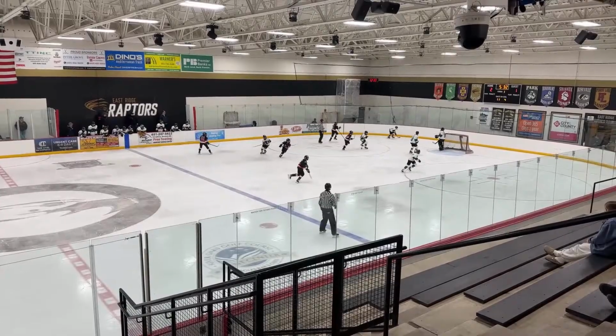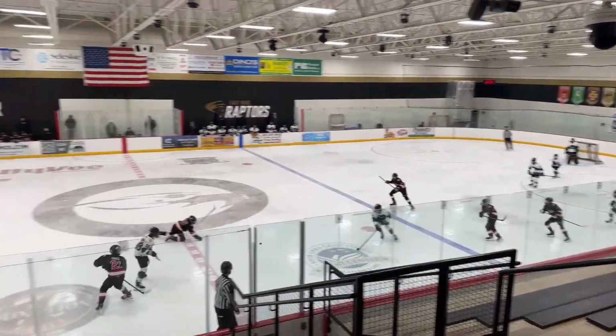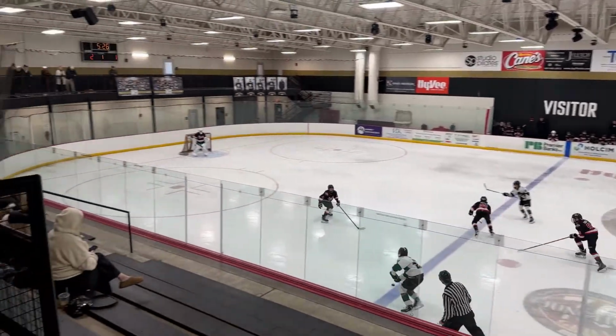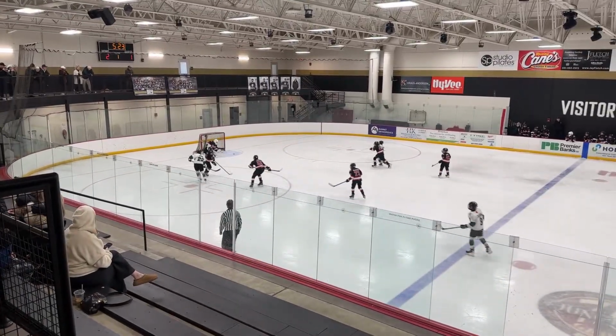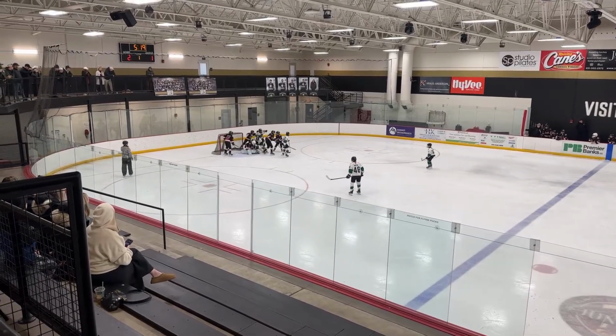Face off won by Cottage Grove. It's down to Weller. Weller rings it to Max. Max sees Jack. Snapshot, Jack, glove save, rebound. Brody shoots, rebound. Another jam at it for Jack.